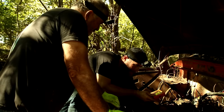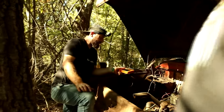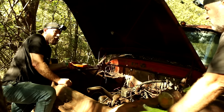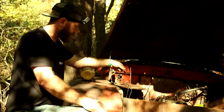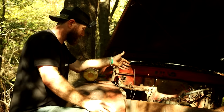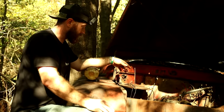Yeah, we definitely want to get it oiled up real good. I think we're fine, at least for what we're trying to do. Get some Marvel Mystery Oil put down in there, let it set for just a little bit, and then start working it back and forth. Now that we've got the spark plugs pulled out of this engine, we ran the little camera scope down into the cylinder. The cylinder walls don't look too bad for a truck that's this old for sure, and definitely compared to what we're used to working with, they look excellent. So we're going to go ahead and pump a little bit of Marvel Mystery Oil in there.